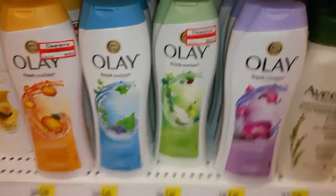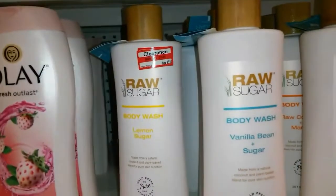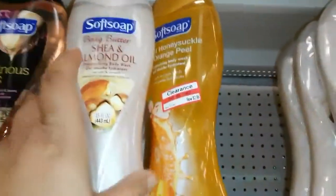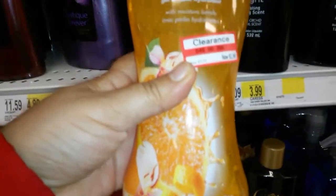Oh, they got Oil of Olay on clearance. $5.51, regularly $6.49. I don't know this raw sugar brand. They got that St. Ives up there for $3.38. For all you soft soap lovers, that is $2.96 for the 18 ounce.